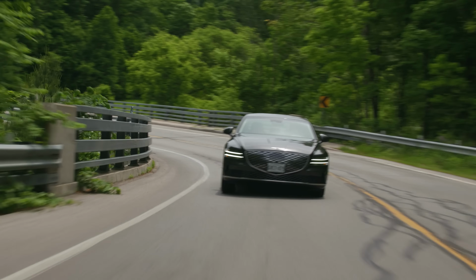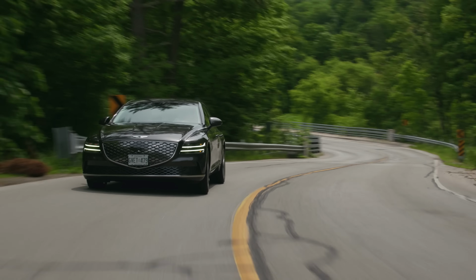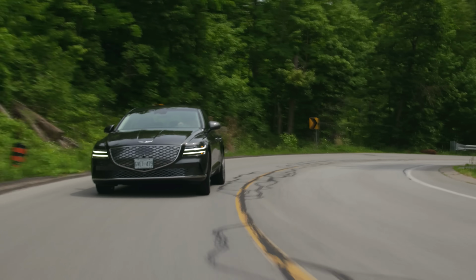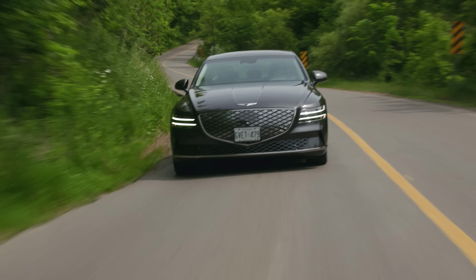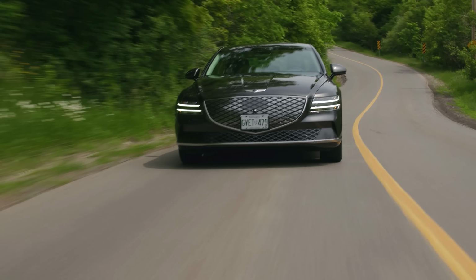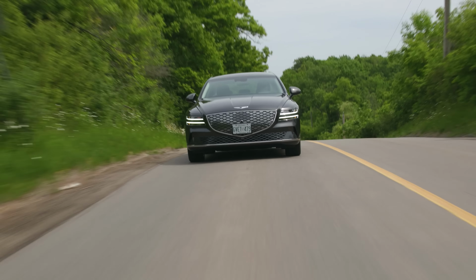It has the same amount of torque, I think, as the GV60 in boost mode, but way less horsepower. You don't get that like, bah. Hit me with it. Yeah, you don't get motion sickness. This has 10 less horsepower than the gas powered G80, but hundreds of pound-feet more torque.